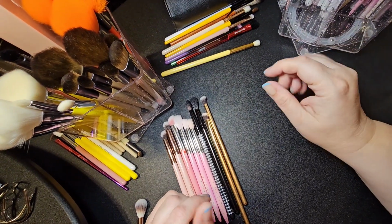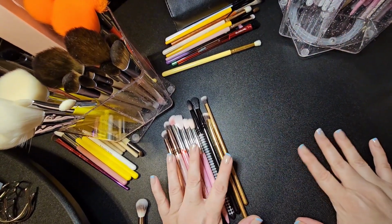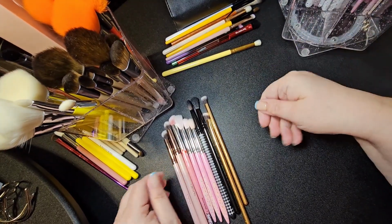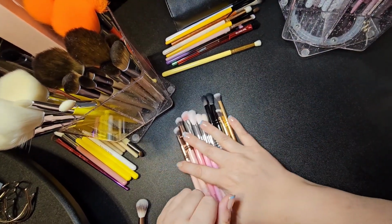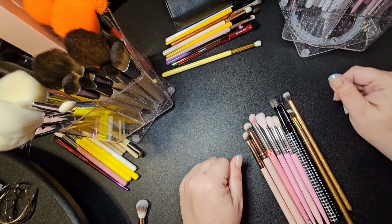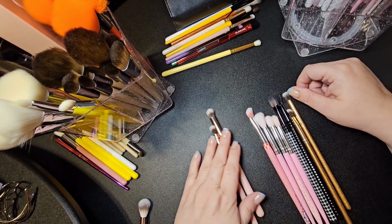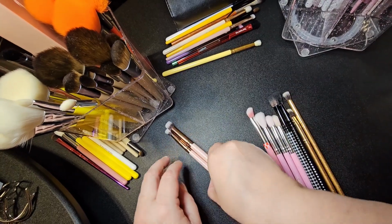Okay. I tend not to go for dual-ended brushes, but I'm keeping that one because I like the Care Bears theming on it. Alright, so let's go back to these maybes right here.